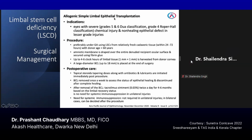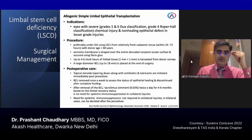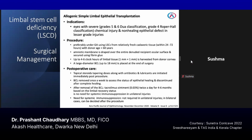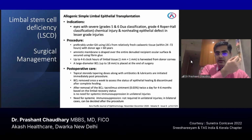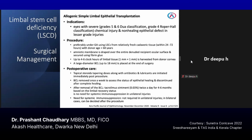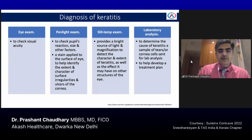We do allogenic. This is the most useful treatment of this. That is that we are going to transplant the stem cells from the limbus of the normal eye to the affected eye. So what we do is we remove all the epithelium from the cornea, we put amniotic membrane, and we take out the limbus, just a small 2 by 2 millimeter from the other eye, cut it into many pieces, and stick it with glue on the amniotic membrane, put a bandage contact lens. So the stem cells will grow within the amniotic membrane and repopulate the epithelium of the chemical injury eye.